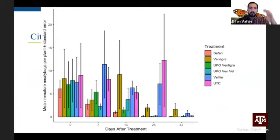If something works really well, not only should the average be very low, but also your variation should be very low. Like all your numbers should be low, not some of them where it didn't really work well. So we look at day 0, Safari is always going to be this orange color, whereas our untreated controls are this purple color. So by day 7, we can already see some good suppression by Safari. And we can also see some good suppression when we have the ultra pure oil, Ventigra, and Velifer.